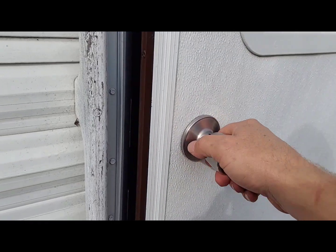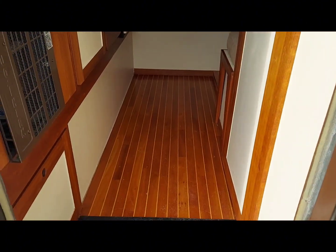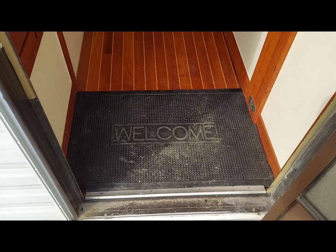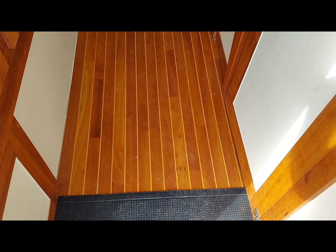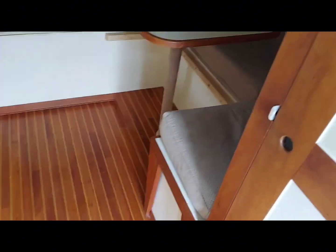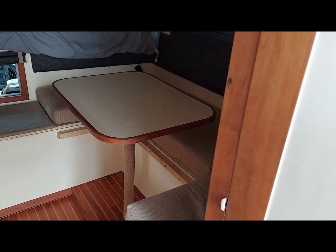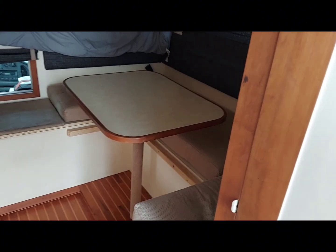All right, here we go inside. So yeah, this used to be a truck bed camper, actually, is what it was. Got a nice little welcome mat there, and nice custom floor that continues throughout. A smaller table there, just so you can sit down easier. Slide around the corner, you know. The original table was bigger, so I actually had to cut another piece of plywood to turn that back into a bed.